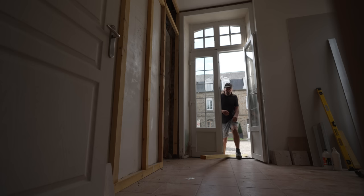So we're back in the apartment that we started renovating, and we're going to do some insulation, stud work, plasterboarding and other things just to speed it along a little bit quicker, because it has been dragging over here because the main convent is the main project and this is just a side project. So let's crack on.